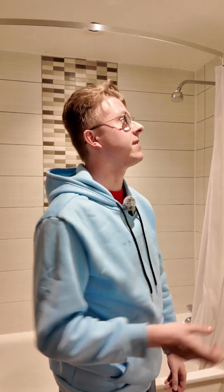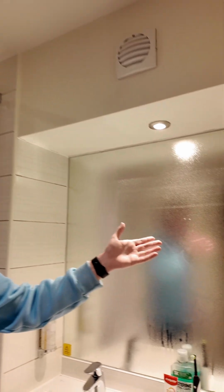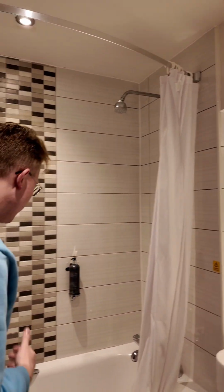First of all, in this bathroom, I had a shower this morning. I don't know if this extractor fan is working or not, but it was like a sauna in here. There was, as you can see by the glass, it was just steamed up and everything. I got out and it was actually hard to get my breath.